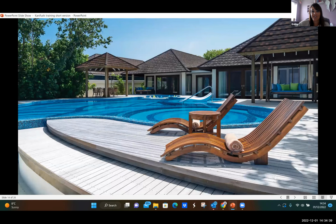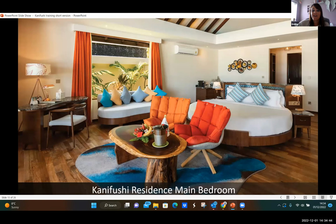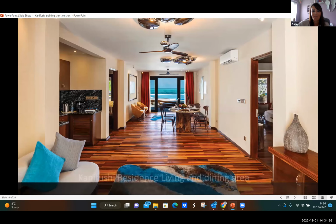And that's just another shot of what the terrace looks like here. This is the main bedroom in the residence. So this is the double bed here in the main room. It's important to know there's also 2 bathrooms here as well. So there's plenty of bathrooms for people to use. Everybody gets their own private bathroom.